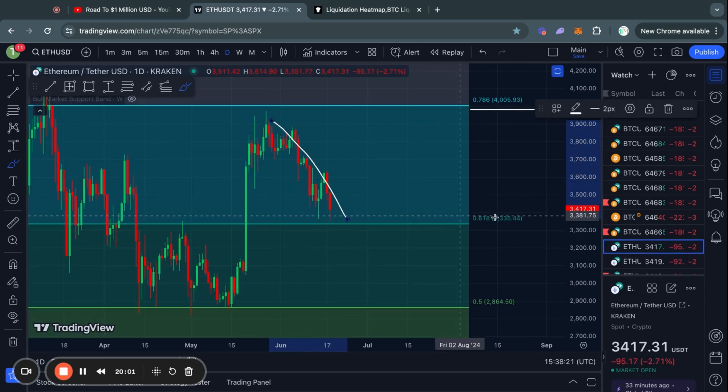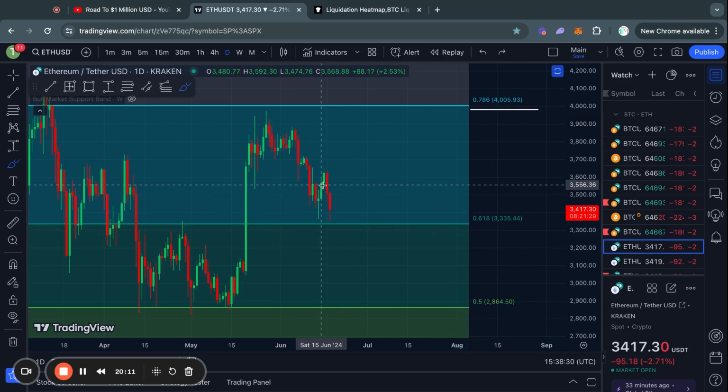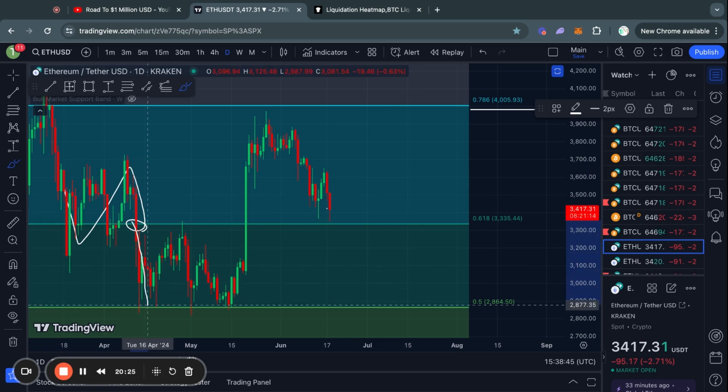And then we got a move to the downside, now touching the 0.618 Fibonacci level sitting at 33.30. So if you are holding Ethereum or longing Ethereum, you really want to see this hold, because for example, right here, when we traded below it, right after that, we just fell right back down to this 0.5 Fibonacci level sitting at 28.60. So I would say for now, this is an important price level to pay attention to.